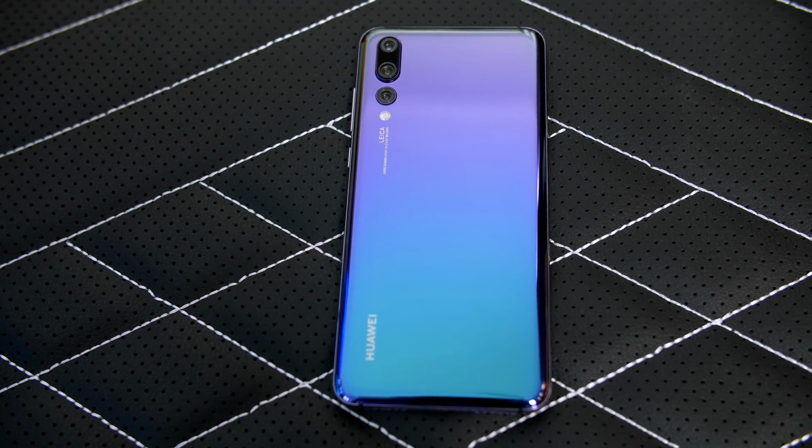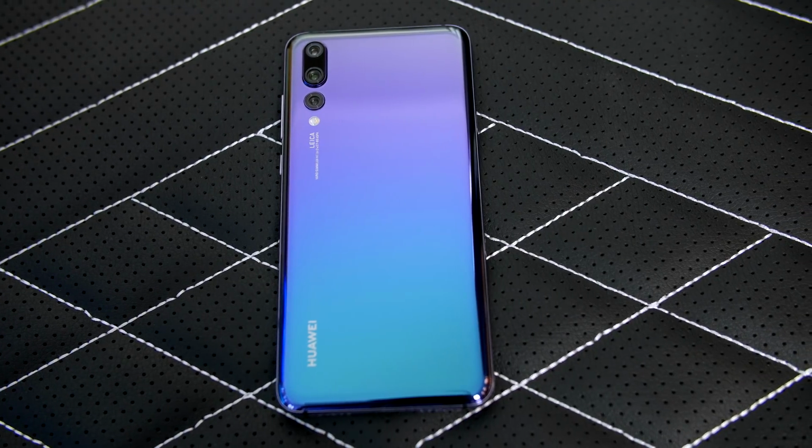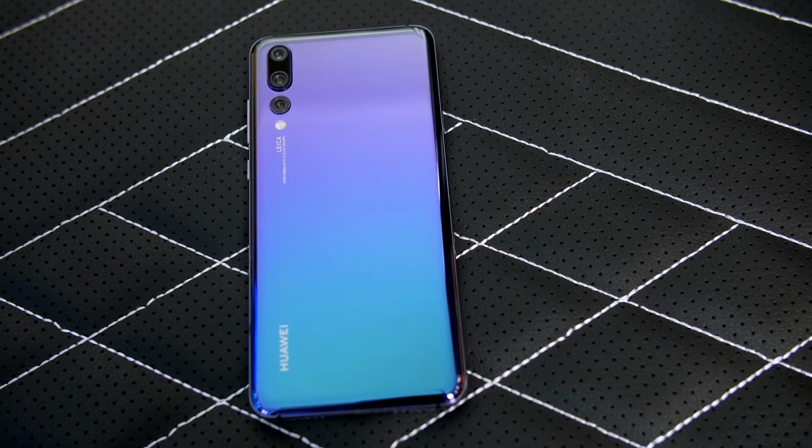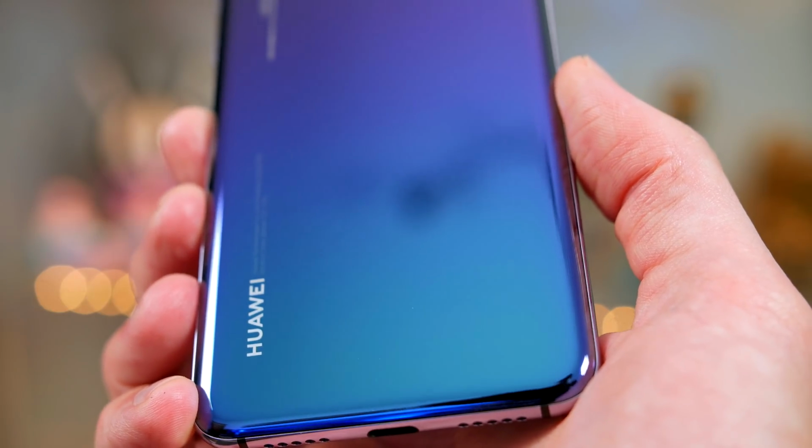So straight off the bat, as soon as the P20 Pro was launched and I saw that Twilight colorway, I knew I was destined to own it. And honestly, it did not disappoint either. I work in a very busy environment and this design honestly catches people's eyes quite a lot, and they often ask me what phone I am rocking.